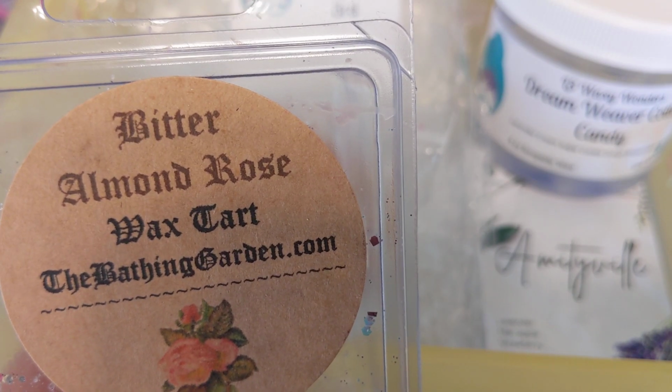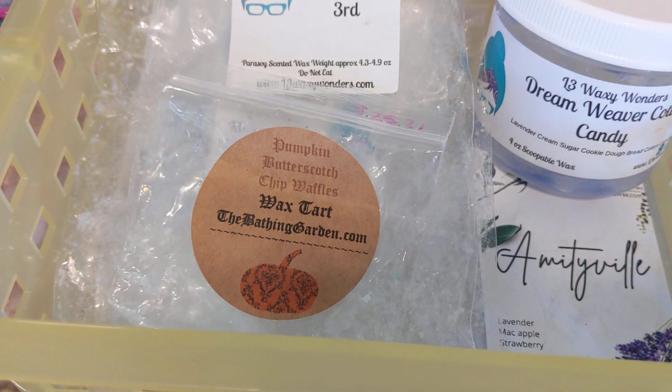Next is bitter almond rose. This was beautiful. Like on cold, it smells very strong of the almond, and it's a cherry almond. So if you don't like cherry scents or almond scents, I don't think you would like this. But if you do, and if you like rose scents, I think you would really enjoy this. It's definitely on the unique side for me, at least from what I've tried from rose scents.